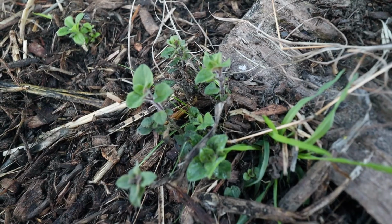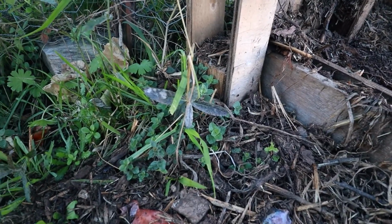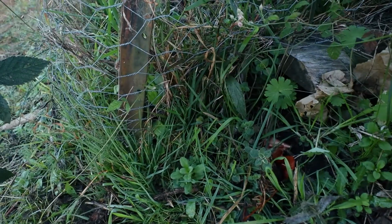Just found a little oregano growing. How lovely. There's some more here. I love finding oregano growing because it's a really good cover crop. So in spots where you're not planting anything, and if you don't want grass and weeds to come up, then planting something like oregano, it smells amazing. It's really good at deterring bugs that you don't want, similar to the garlic. It puts off such a strong smell that it tells them there's nothing else around.